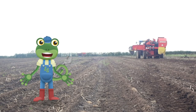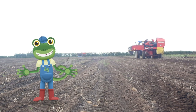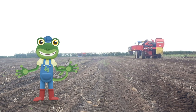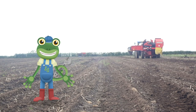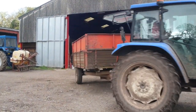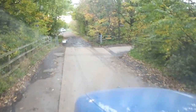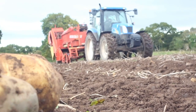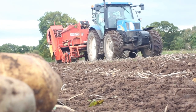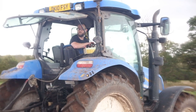Farmers rely on the changing of the seasons. Spring, summer, autumn, and winter to help their crops grow. It's now autumn and the leaves are falling off the trees. Out in the fields, we're going to be using the tractor to dig up the potatoes that we planted. They've been growing all summer long.